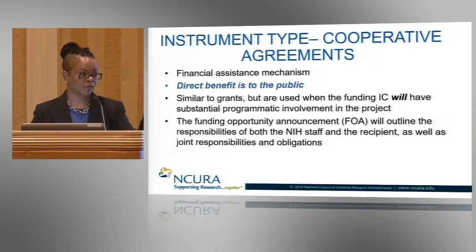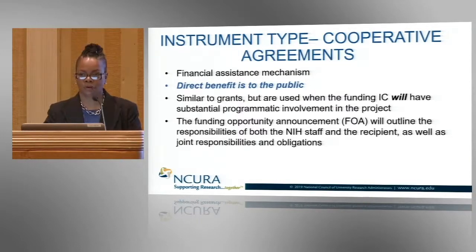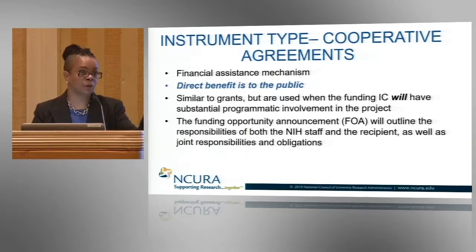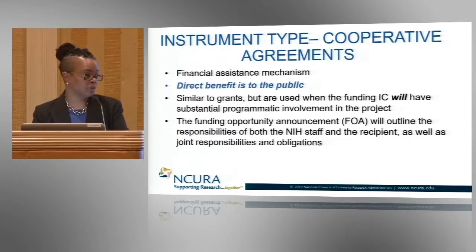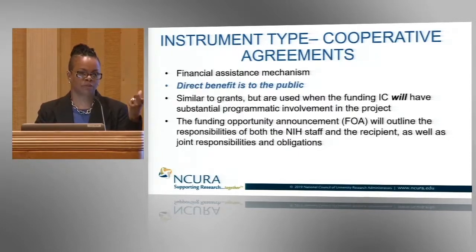This is us partnering with you all step by step all the way, making sure that the program design and the outcomes are directly beneficial and to the public, but we have that input, and that's very important. That's a very distinct difference between just the grant and the cooperative agreement. We use funding opportunities to announce the responsibilities that NIH staff will have as opposed to the recipient. The funding opportunity announcement provides high-level roles and responsibilities.